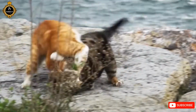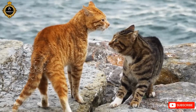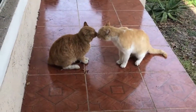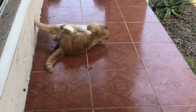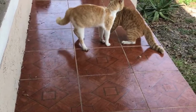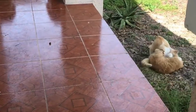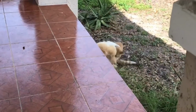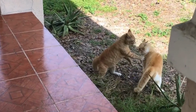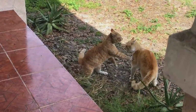Swatting and scratching. One of the primary ways cats physically engage in fights is through swatting and scratching. When cornered or unable to escape, cats may defend themselves by swatting or scratching the aggressor. They will use their sharp claws and quick reflexes to make contact and deter the attacker from further aggression. They may use their front paws to deliver quick, sharp swipes at the opponent's face, body, or limbs, accompanied by attempts to scratch with their claws. These actions can cause injuries, such as scratches and puncture wounds.